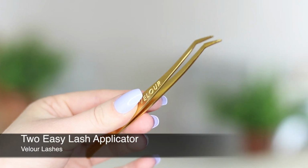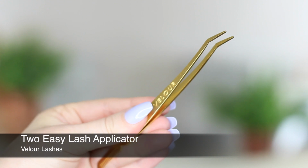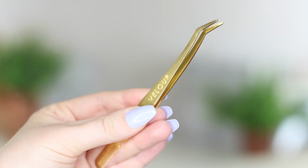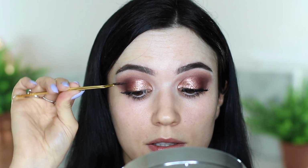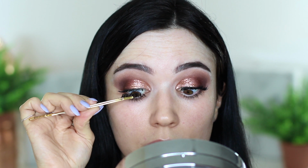Of course my camera just decided to stop recording, but I've done this eye, and let me tell you, this is the best applicator I've ever used. You know the one that I usually use that's been discontinued for years? This is really, really good. So like I just hold it in the middle, like that, and I place them underneath, but you can place them on top if you want. And a little bit of a kiss there.